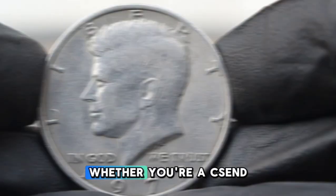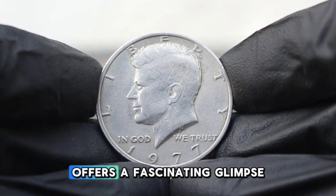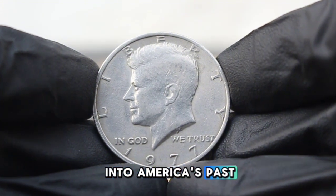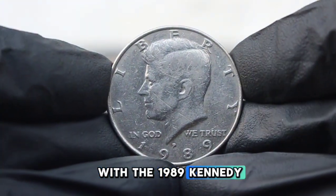any collection. Whether you're a seasoned numismatist or just starting your journey, this coin offers a fascinating glimpse into America's past. Next up, let's begin with the 1989 Kennedy half dollar.